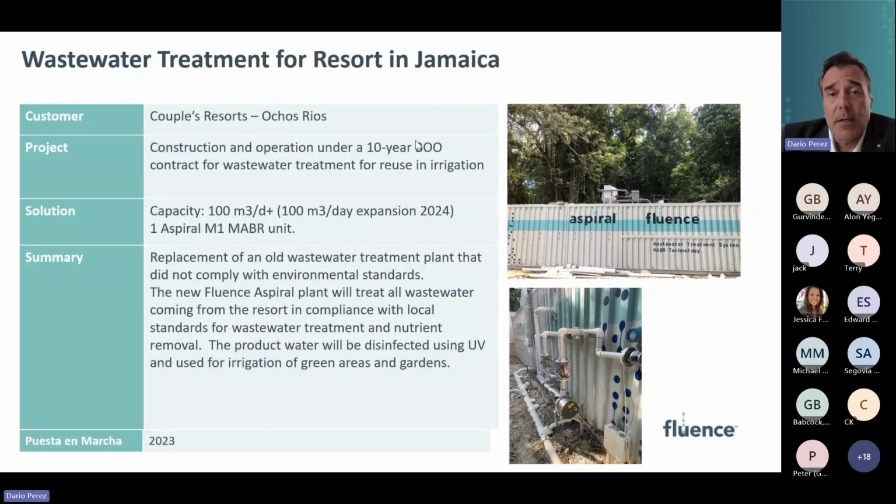Another example, this one for wastewater treatment, is for Couples Resorts in Ocho Rios, Jamaica. It's a 10-year BOO contract. We installed a 100 cubic meter a day spiral unit to treat all the wastewater, and they're going to use it for irrigation. We are currently looking into expanding this with one more unit towards the end of this year. So these are some examples of our BOO or water management services that we can offer to our clients.